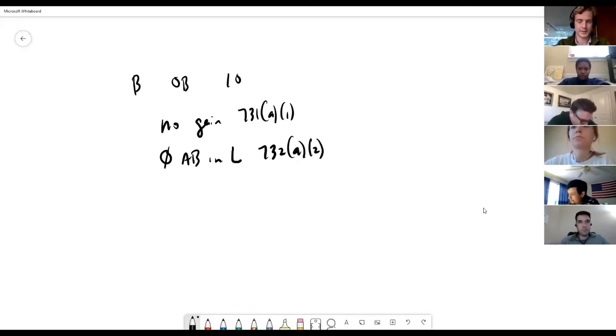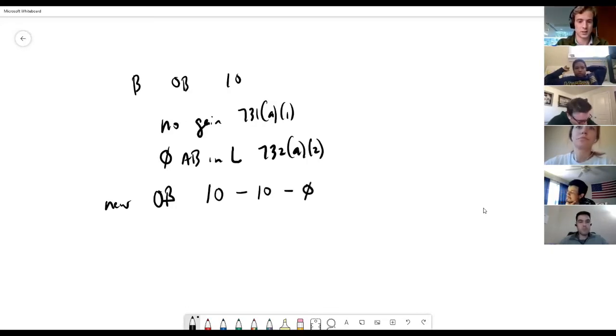And his outside basis under 733, his new outside basis is going to be his old outside basis, less cash distributed, less basis he takes in the land, 0. So B has no gain, no basis in the land, and no outside basis. Questions on B?